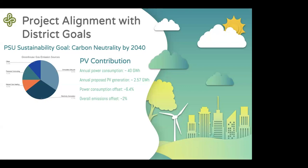So how does our project fit within that? Looking at carbon neutrality, that encompasses not just the power consumption, but also our embodied life cycle, or embodied energy, natural gas, etc. As mentioned earlier, we're consuming roughly 40 gigawatts of power per year. Our annual proposed generation on this is roughly 2.6 gigawatts, which gives us a power offset of a little over 6%. And there's a typo on this slide that gives us a carbon offset of around 9%. So it's not complete, but with all of the other implemented sustainability projects on campus, this can create a solid dent.